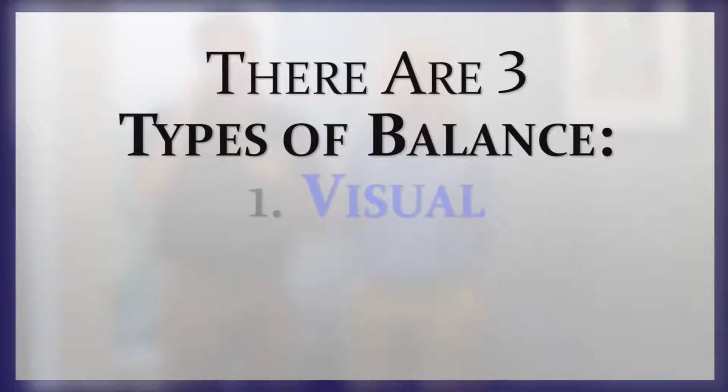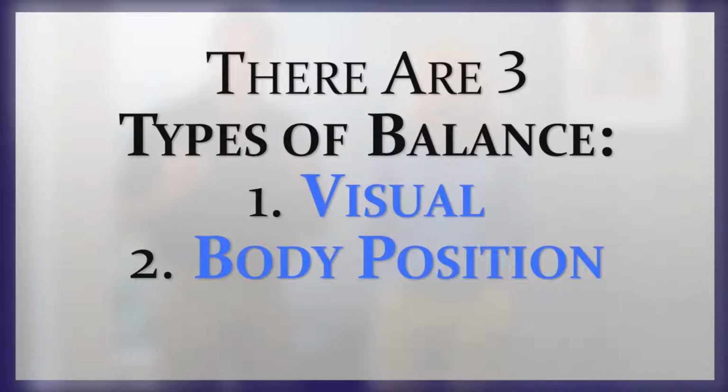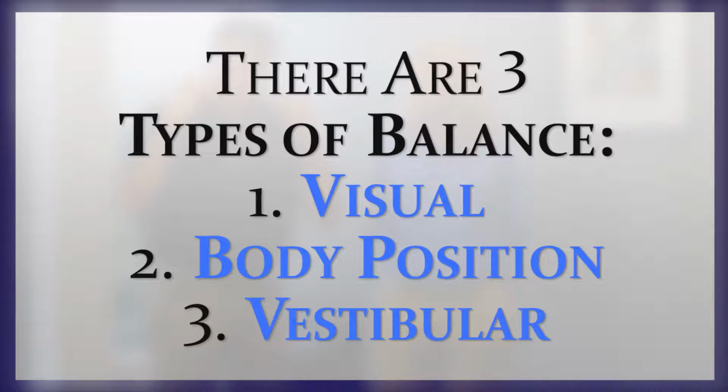Okay. Now, the reason why we're doing these types of things is there are three forms of balance. Our number one source of balance is our eyesight, okay? That's our visual to the horizon. So that's why we had to do the test with closed eyes. You're taking away the best balance. The second is our body position, and how we are in space. And the third one is our vestibular system, our ears.